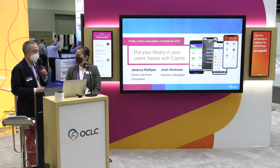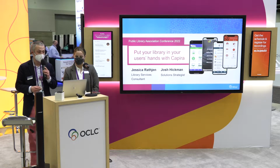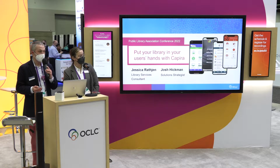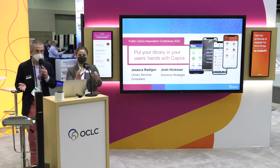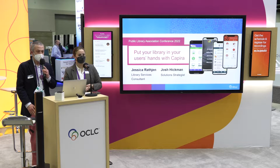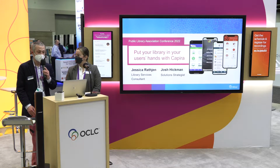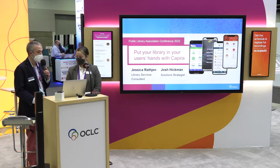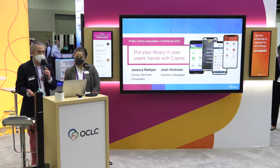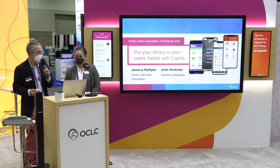So we all know how critical mobile devices are to our communities. For many, they're the only reliable means of accessing the internet, and for many others, mobile apps have become the primary means of interacting with any organization's web services, from shopping to ordering food to keeping up with the latest fashion trends. As Eric Klinenberg wrote in Palaces for the People, communications technologies work best and fulfill us most when they direct us to physical places that everyone can access. So let's use that idea as our starting point for exploring Capira Mobile. And so I'm going to start things off by handing over to Jessica.